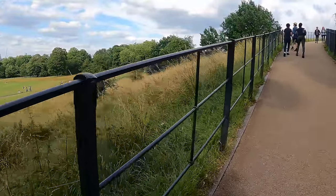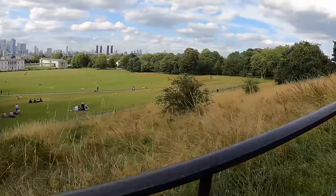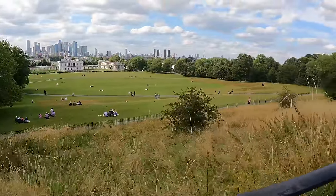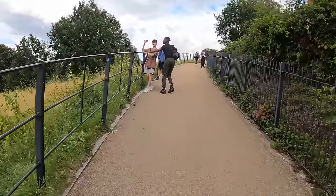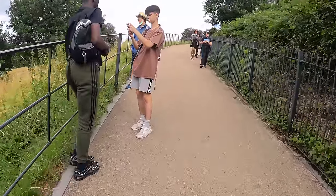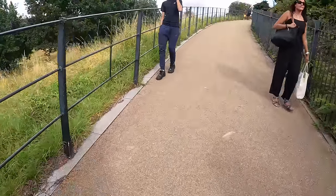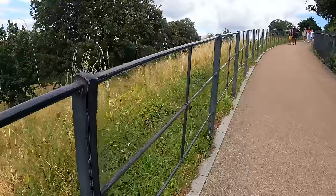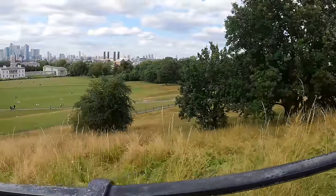Climbing up to the Royal Observatory. There's the park. You get a better view from up here. It's almost 5 o'clock, so I'm not sure if it's open or not. Girls, girls, look, just appreciate the view. Let me take some photos and pictures from here.